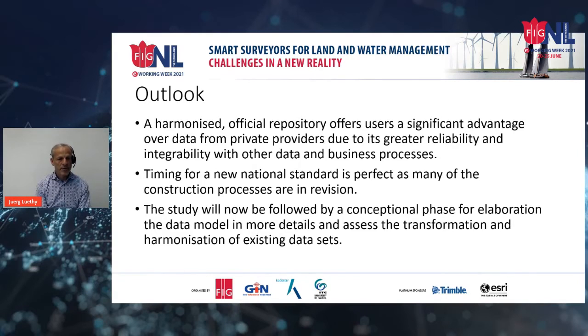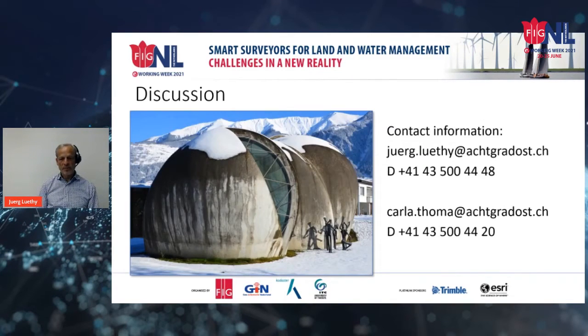We believe also that the timing for this standard is now perfect, as many of the construction processes are in revision now. And so this is kind of a unique possibility to use this time window now. So after this study, Swisstopo will work further on the conceptual phase to go into more details with the data model and then run more practical tests. The goal is that within 2 to 3 years, we should have everything prepared to then convert existing data sets to the new model. Okay, that's almost everything from my side.